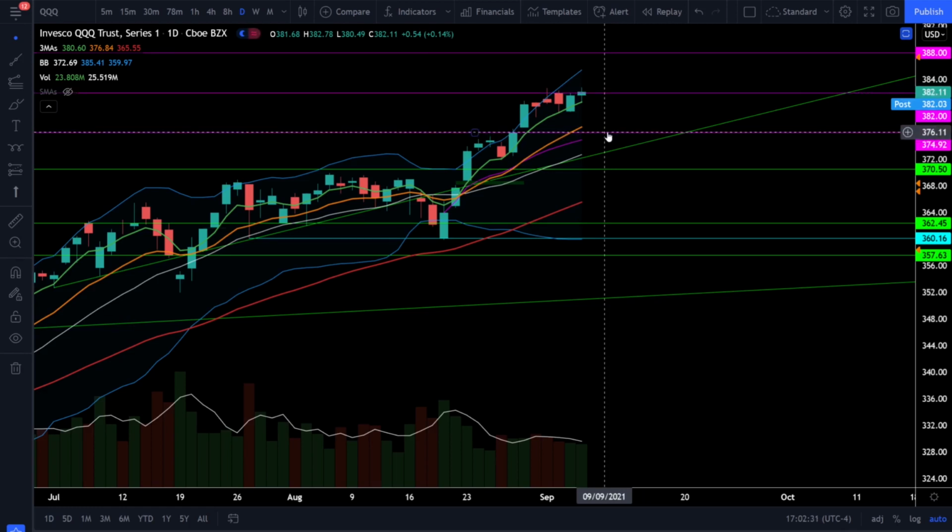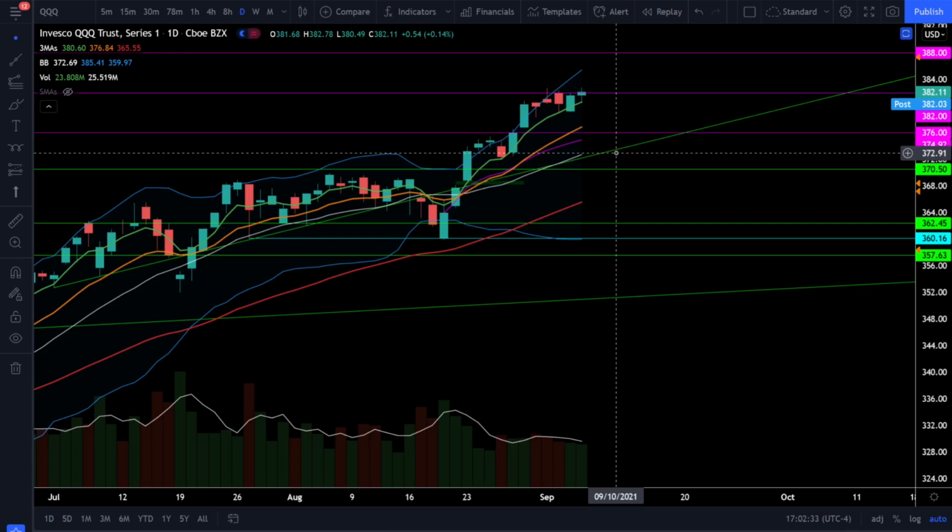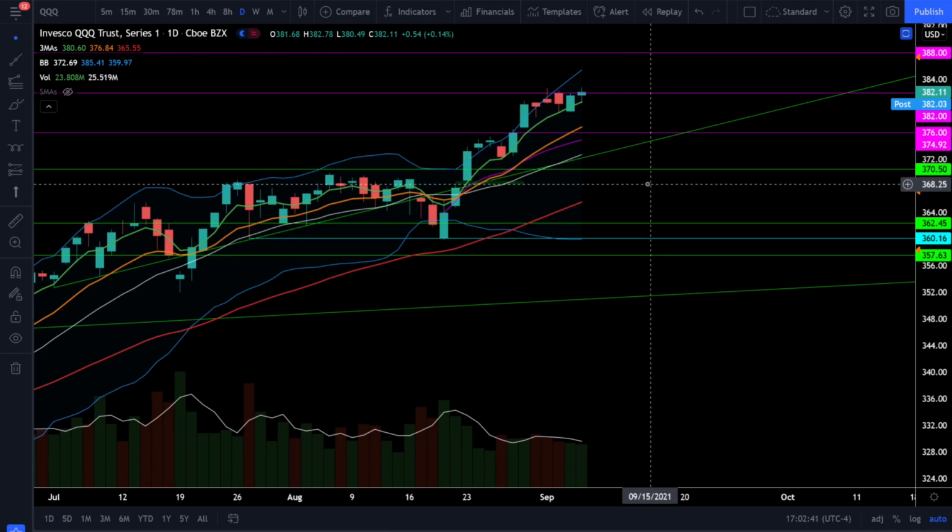To the downside, we have support at 376, 373, and 370, with 373 being the critical support that we need price action to stay above. Below 373, it's possible we close the gap at 368 or come back to the 50 EMA around 366.